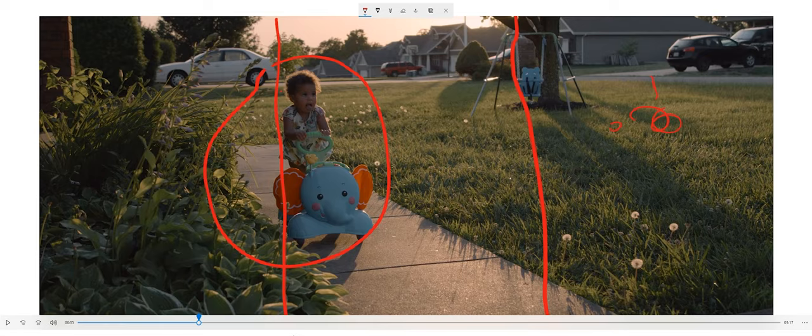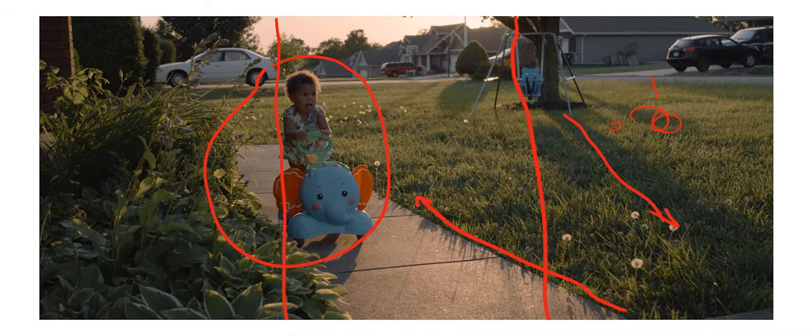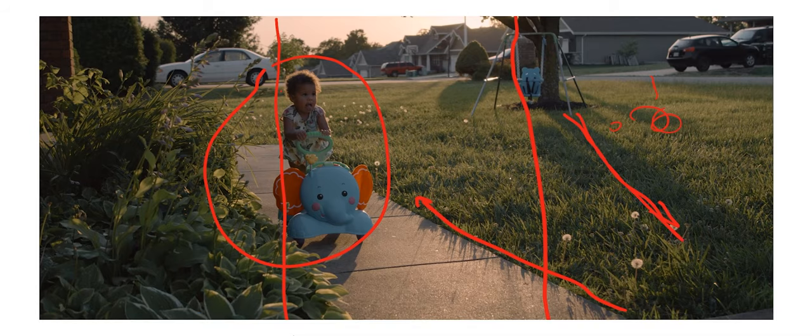Another thing that helps add to this is my use of leading lines. These shadows here, because of how long they are, help to box in. So you see right here, they go this way, and at the end of this, your eyes want to go somewhere. And boom, because of these leading lines, you're drawn in to the talent, or the character, or the focus of the frame.